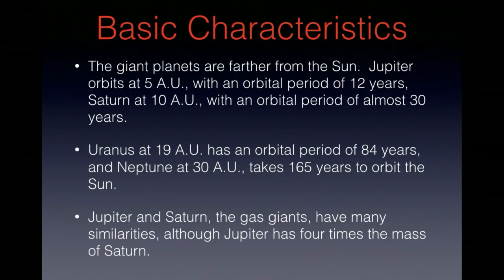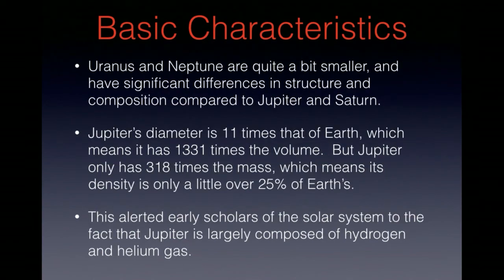Jupiter and Saturn, the gas giants, have many similarities, although Jupiter has 4 times the mass of Saturn. Uranus and Neptune are quite a bit smaller and have significant differences in structure and composition compared to Jupiter and Saturn. Jupiter's diameter is 11 times that of Earth, which means it has 1,331 times the volume, but Jupiter only has 318 times the mass, which means that the density is only a little over 25%.